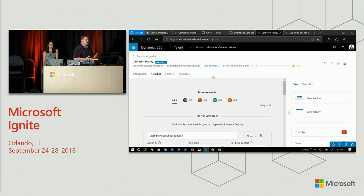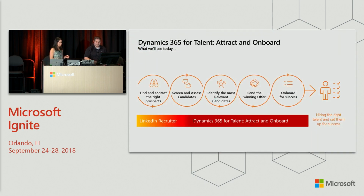Onboarding is really about onboarding the candidate into the team, helping them understand what that first little bit of time is going to be like before they start, things that they can do to help get going, and then they just acclimate into the team, get to know the people that they need to work with, and feel welcome as they go into that team. So with that, that ends the demo portion here. So we're going to switch back to the deck for just a minute.